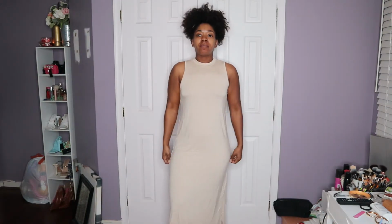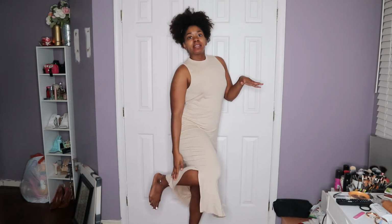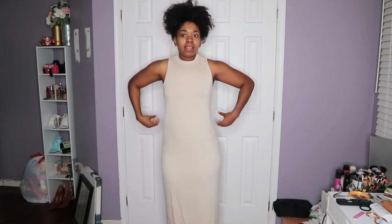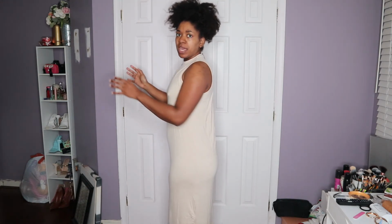The next item is this midi slash maxi dress. It stops a little bit below my calf, and it does come with a little side split on your shin. And I don't like how this is falling. Like, this whole midsection is just huge, and I don't think that I got it in a large. I thought I got it in a medium, which I would definitely have to double check.